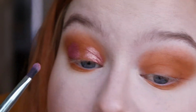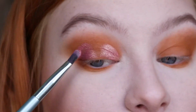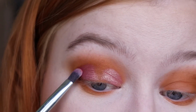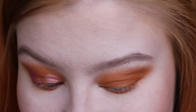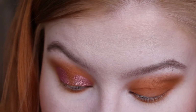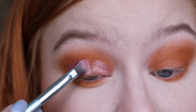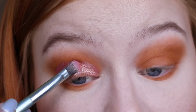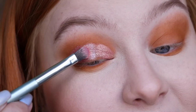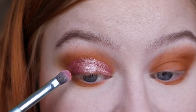Since this is a duochrome, it does actually match quite well with the orange because it has that gold flip to it. I could have just had this all over the lid, but that would be just way too simple, I feel like. So now I'm just going to take a little bit of that lightest pink and add that straight to the middle right here, just to give that spotlight effect, I think it's called. I'm just trying to blend it a little bit into the first shimmer that I put down.